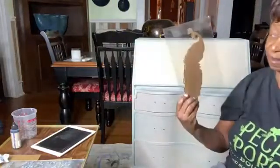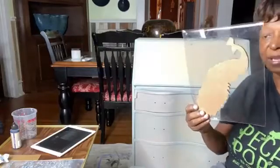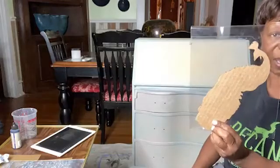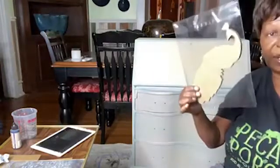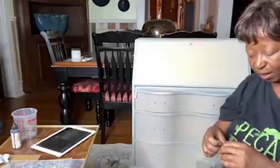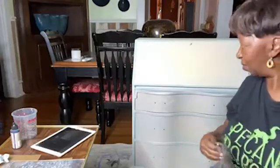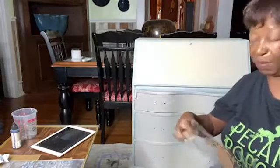And then I have this little critter cutout. It's the actual peacock, and you guys, you can flip him. If you wanted him to be facing this way, you could put him on this way. If you wanted him facing that way, you could put it on this way. And these are corrugated cardboard. They're made out of cardboard, and the cardboard is actually pretty strong. They're not really flimsy. So you can paint them.